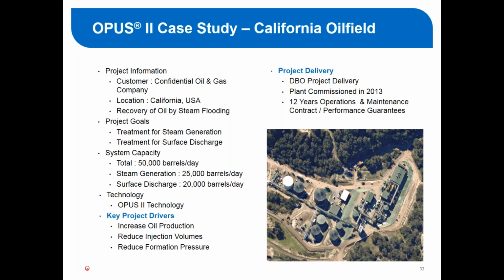So now I'm going to talk about a case study. This is where we applied OPUS at an oil field in California. This is a confidential customer. This is a design, build, operate project where we have a 12-year operation and maintenance contract, which we're currently executing, and we do provide performance guarantees on this project.